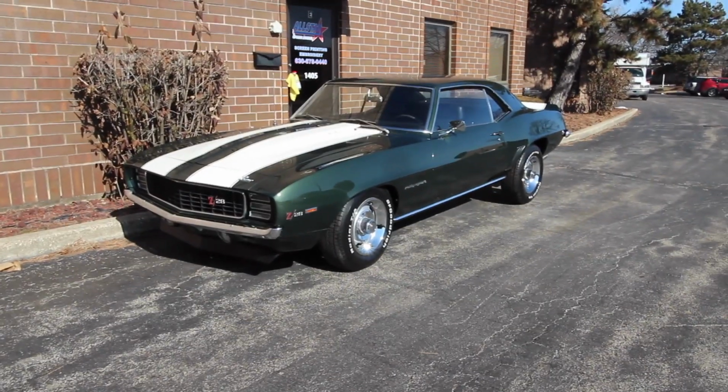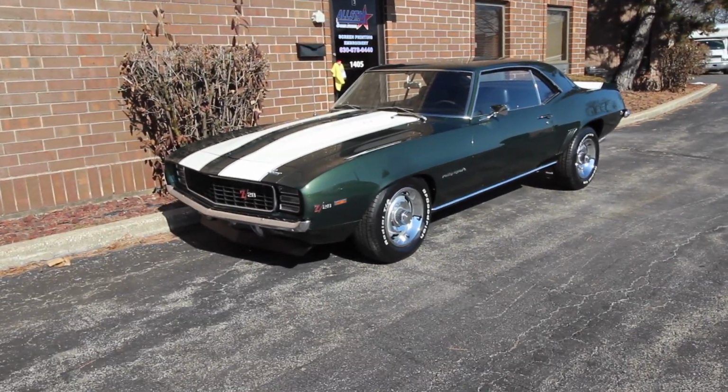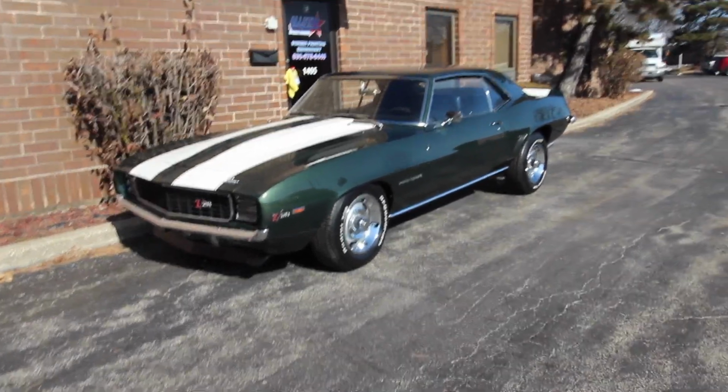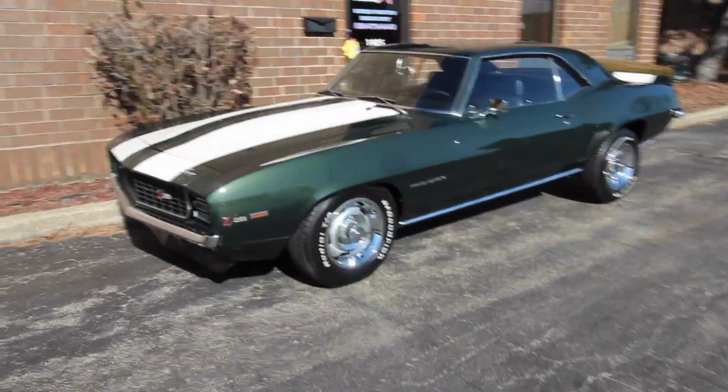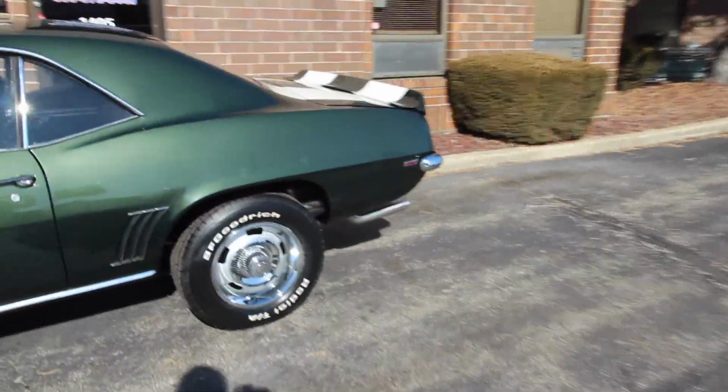Up for sale, I have a 1969 RS Z28, true RS Z28, finished in its correct Fathom green with black interior. Gonna walk around and tell you more about the car, show you some of the flaws, fire it up, and then drive it.